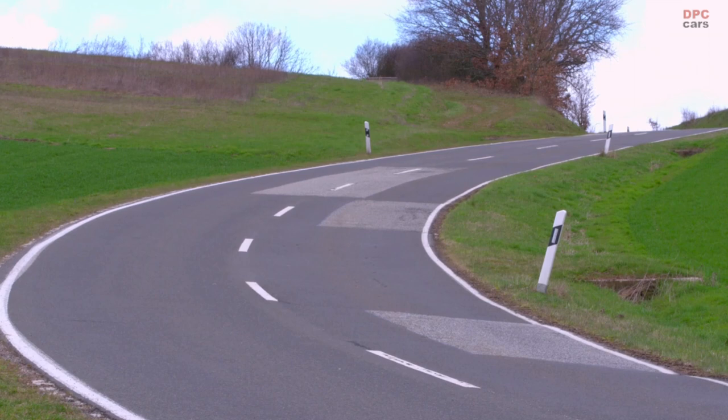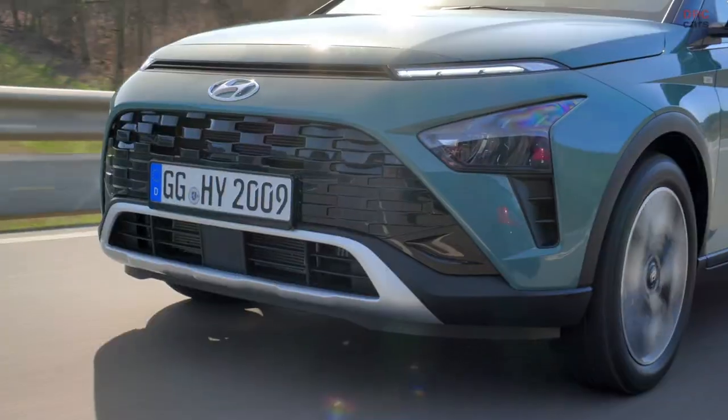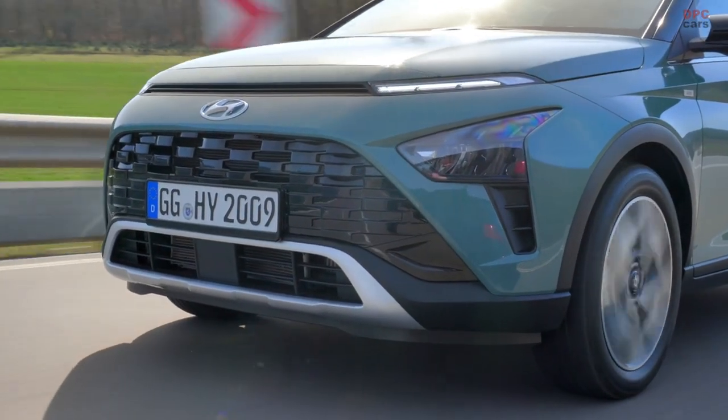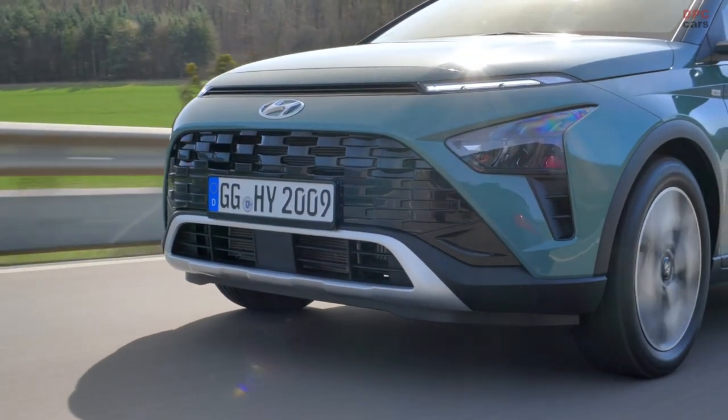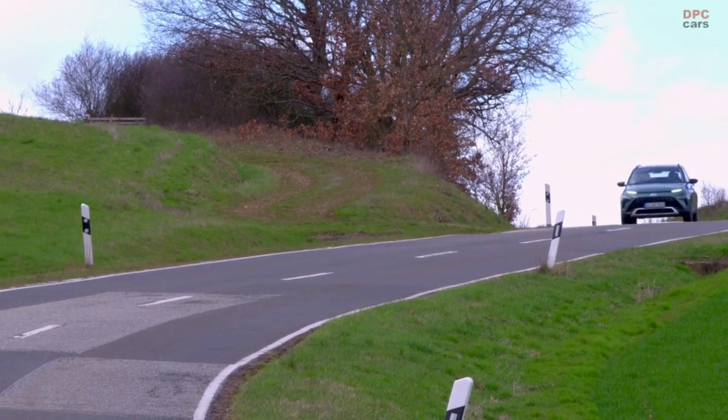BAYON also features Hyundai's unique continuously variable valve duration technology, which regulates the duration of the valve opening and closing according to driving conditions. This is in order to optimize engine performance and save fuel.